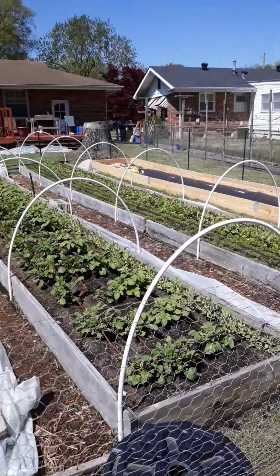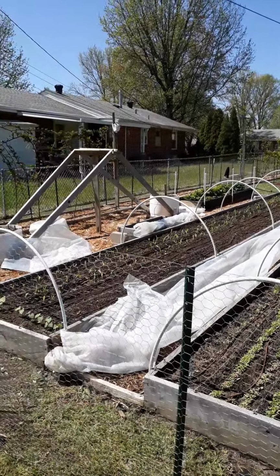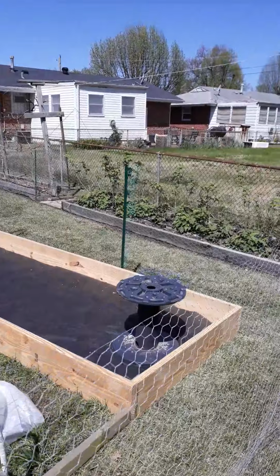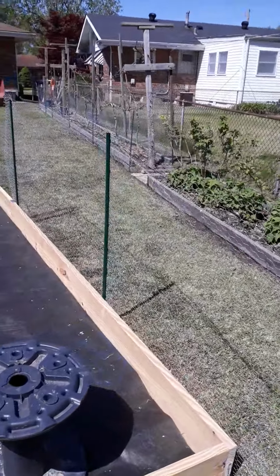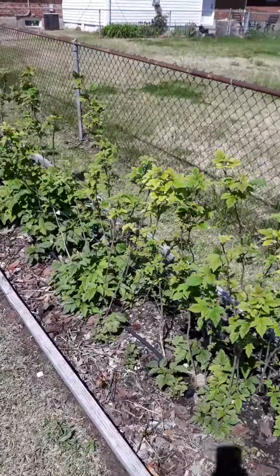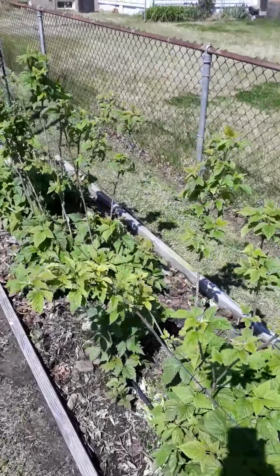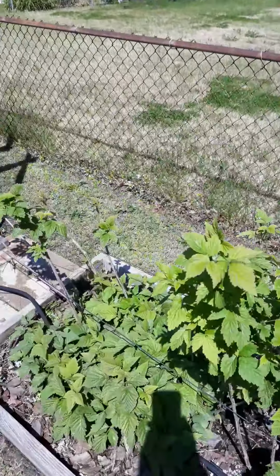I wanted to give you guys a quick update so that you can see the growth, and you can see as we go we adjust and adapt. Raspberries looking very nice. Looking forward to raspberries.